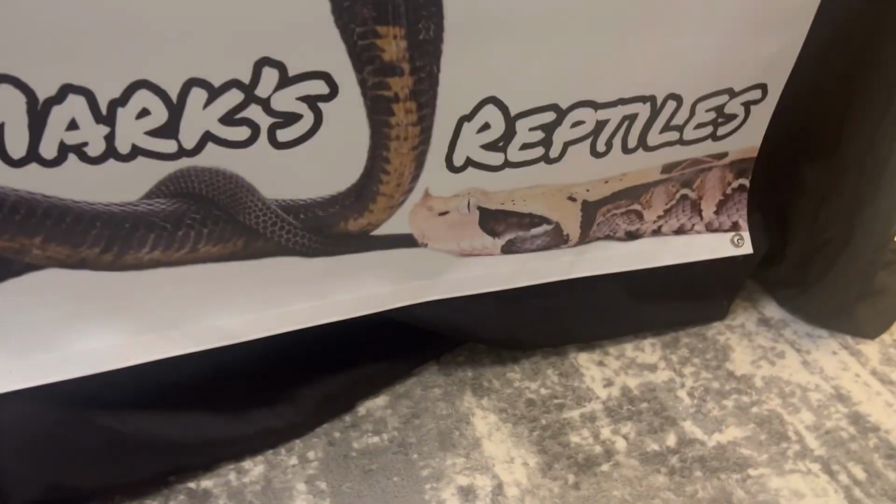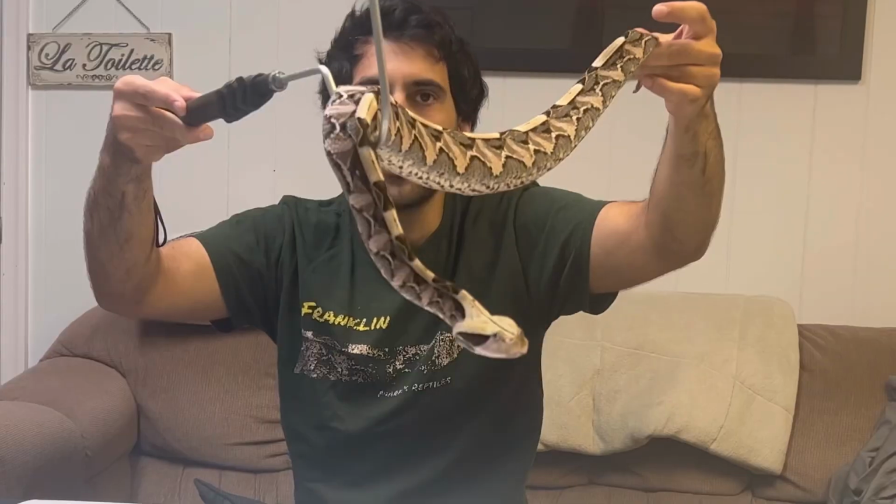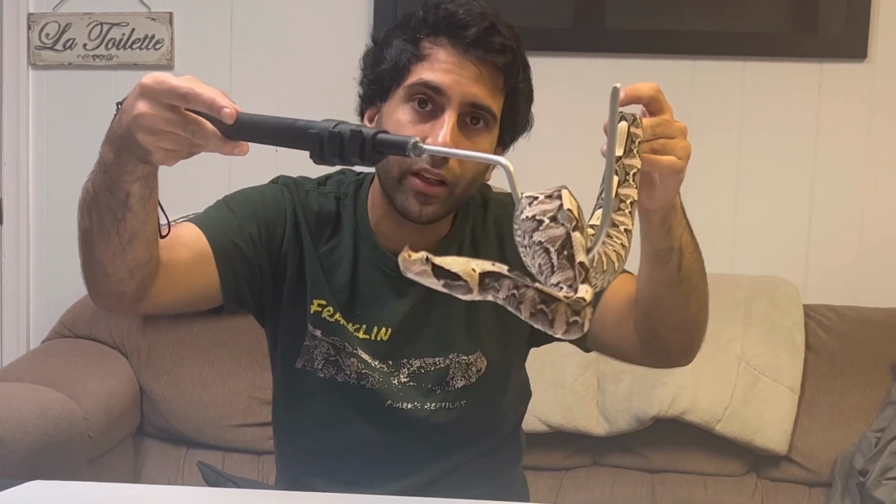There's another snake here. Franklin? Hmm? While Josh is here, I figured we'd show off everyone's favorite snake, Franklin, the West African Gaboon Viper.